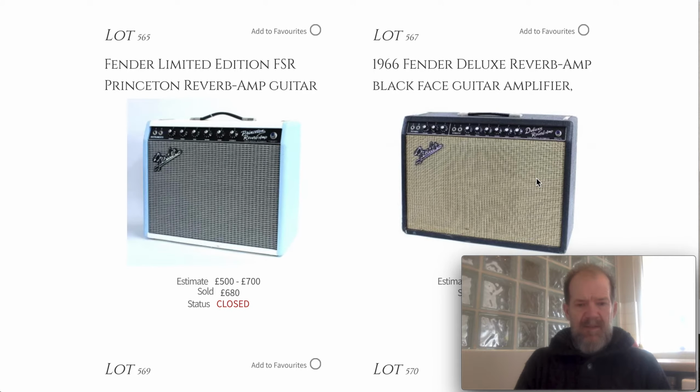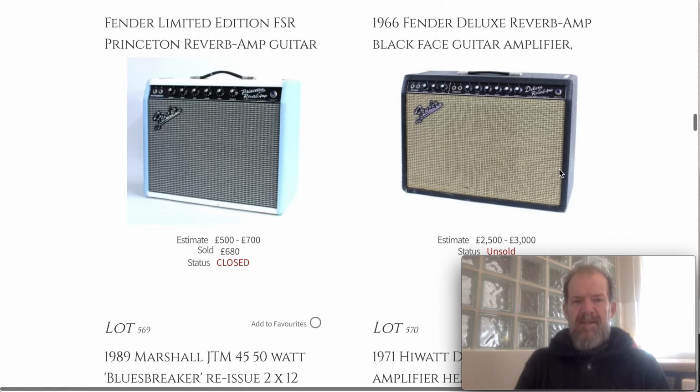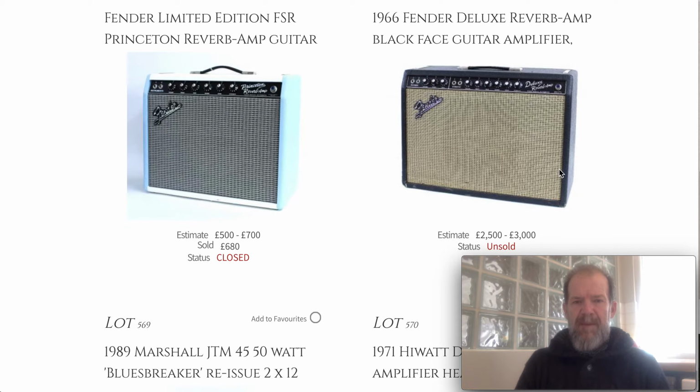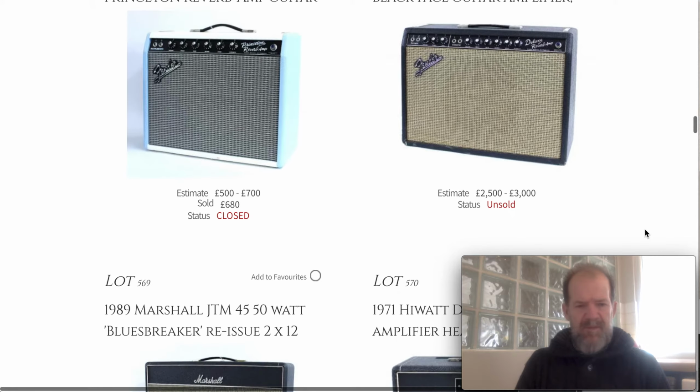Right, let's have a look. 680. There's a Fender there, 680. Yeah, nothing exciting. Right, this one didn't sell. 1966 Fender Deluxe Reverb amp. They were looking for £2,500 to £3,000. It wasn't sold.